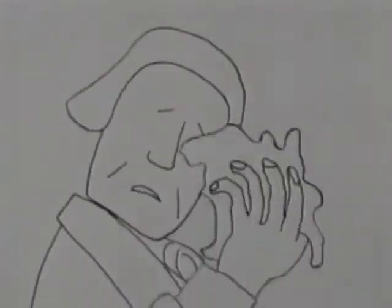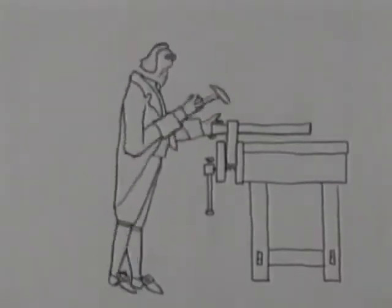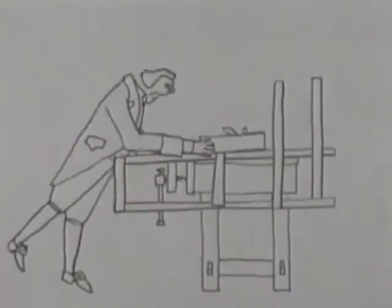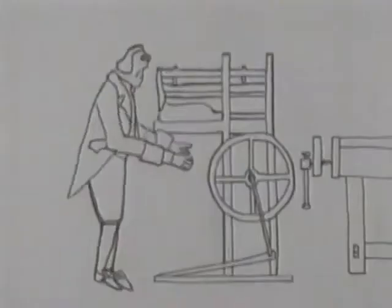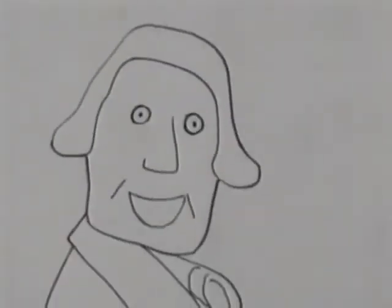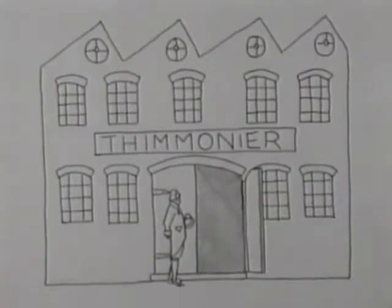The first person to build a sewing machine and put it to any practical use was a French tailor called Thimonnier. After years of failure, he finally patented a machine in 1830. By 1841, he had 80 machines stitching army clothing in a Paris factory.